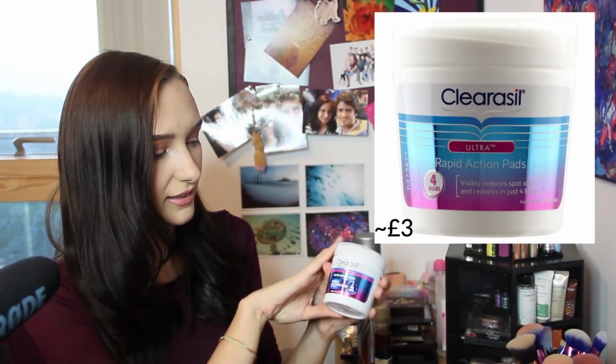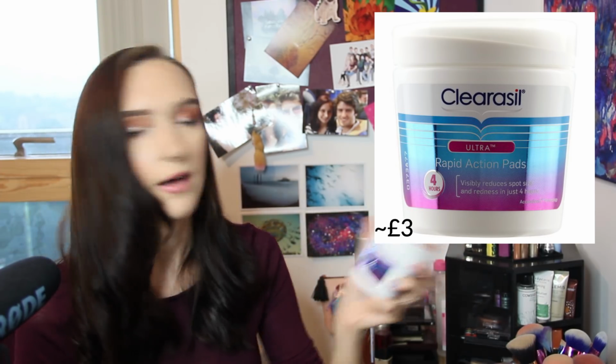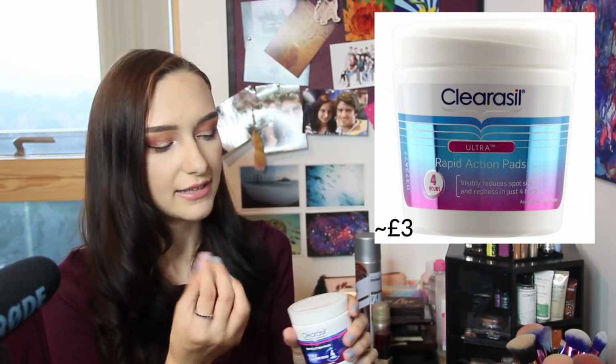And while we're on the subject of Clearasil, because, why not? I've also been using these Clearasil Rapid Action Pads, and basically they're just little facial wipes, but they're textured, so they're a little bit exfoliating, I find, and they're really good for clearing out the pores. So after I've taken my makeup off on an evening, I just rub one of these over my skin, over my face.